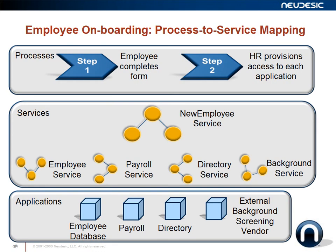So let's look at what we already have. We've got all the services that we built. We've got some applications. Now, let's say we decide to choose a vendor that has a background screening system. And so we recognize that that's an application, a potential system that we need to interact with. So we will build a fine-grained service, really an interface that exposes that functionality from your background screening vendor.